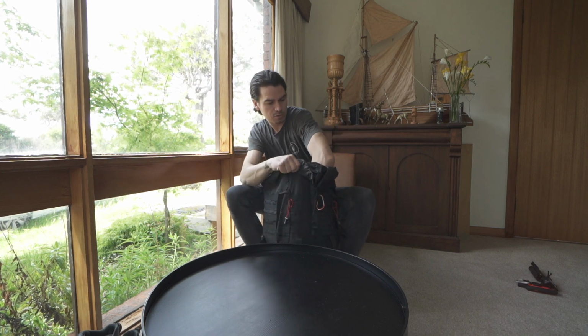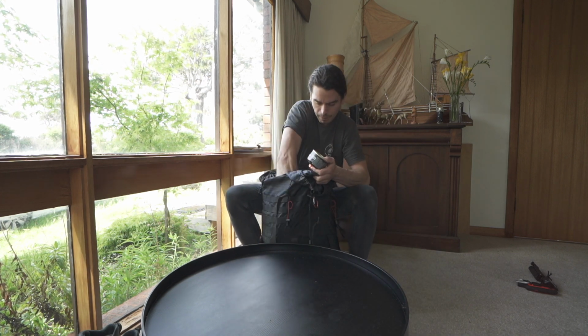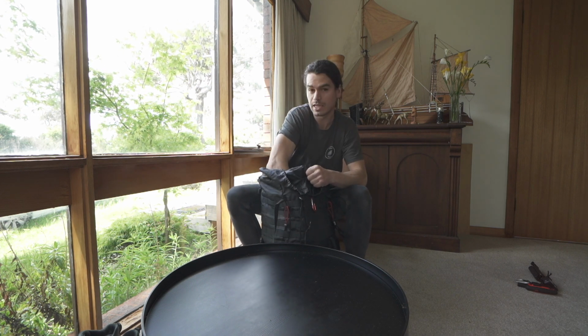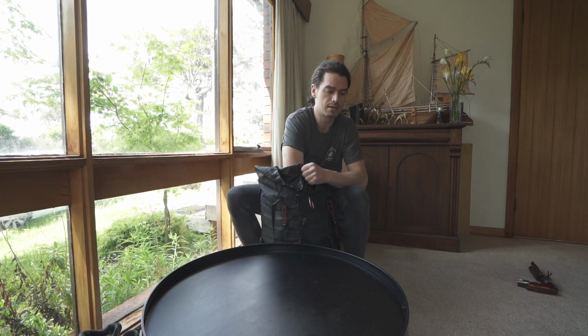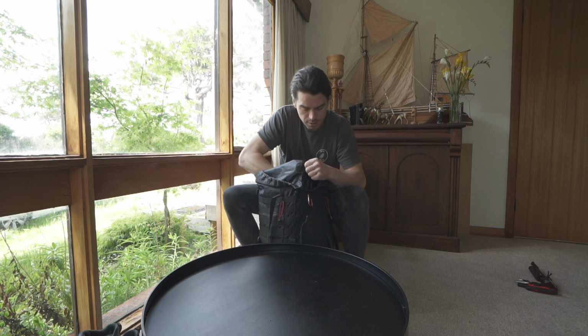Goes straight down the middle. And I've got 2 spare canisters for that. I find that one of these will generally last 3 days, but I don't really want to run out. I have taken 2 before and got very close to running out, so I'm packing an extra just to be on the safe side.